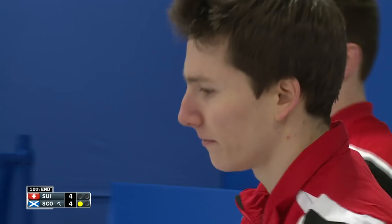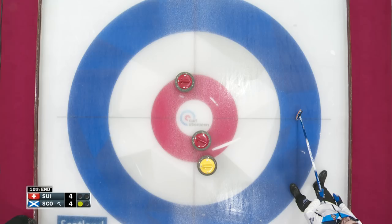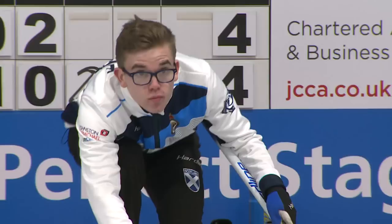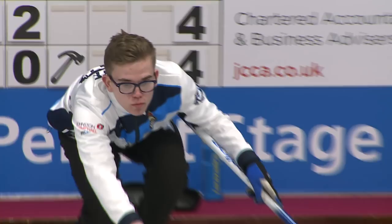So close indeed. But Ross White hasn't played a draw for a wee while now. Yeah, Scotland as a team hasn't really played that many draws. Because it's tempting here, though. You know, he's got backing, but you can't overthrow it because you'll rub off it. So it's got to be dead tee weight.